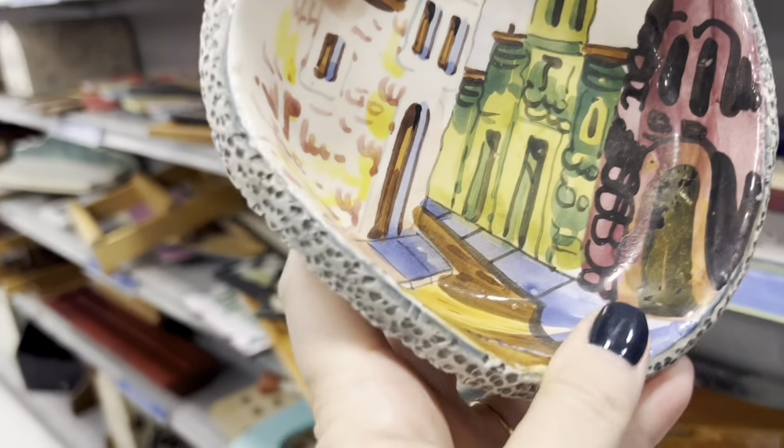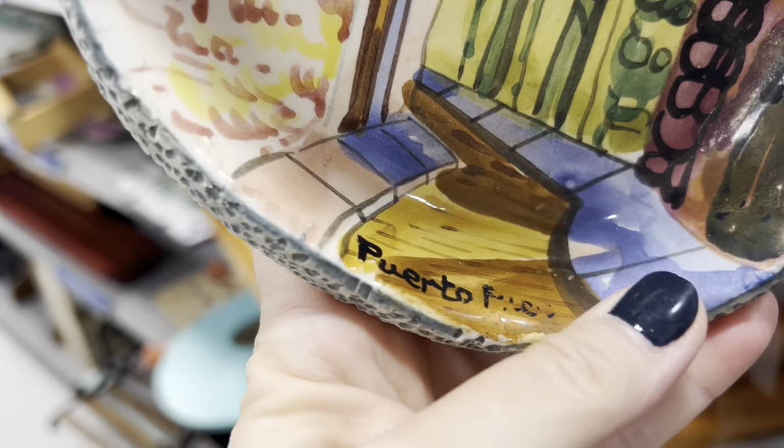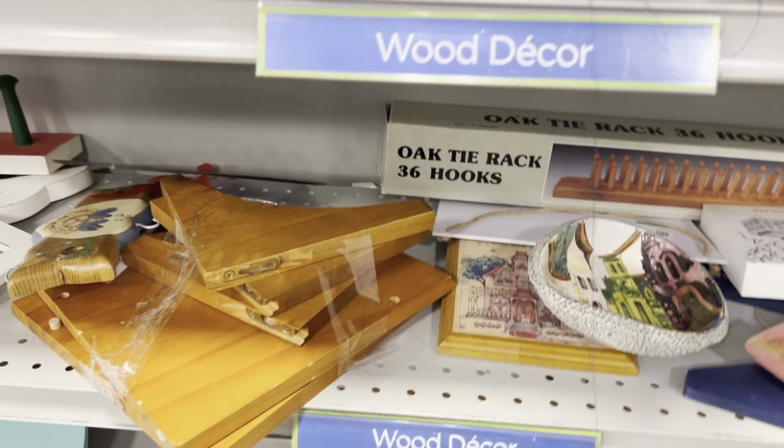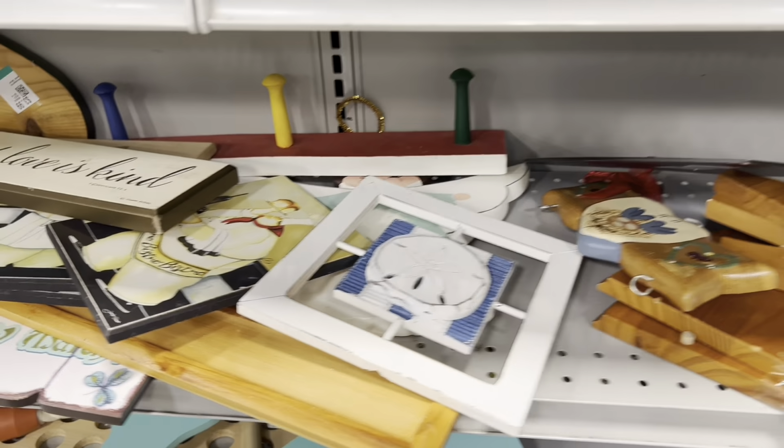And this was such a cute little dish. See, trinket dishes. Look at the colors. It was so shiny. And the texture was cool, kind of like a treasure craft. But it was a souvenir piece, and that ruined it for me.